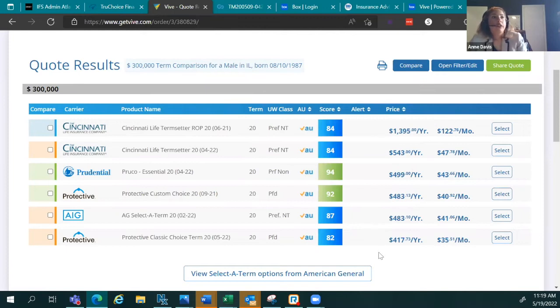So I'm going to go through all of these and decide, okay, which one do I want to go with? If I wanted to send it to the client, I would simply check these boxes here under the compare. And then I would click compare if I wanted to do a PDF, or you can click share a quote and it would request an email and you can just email it over to that client.